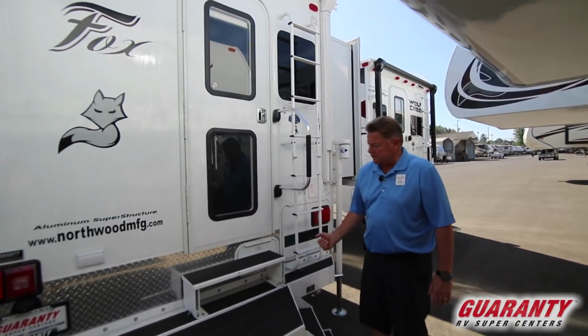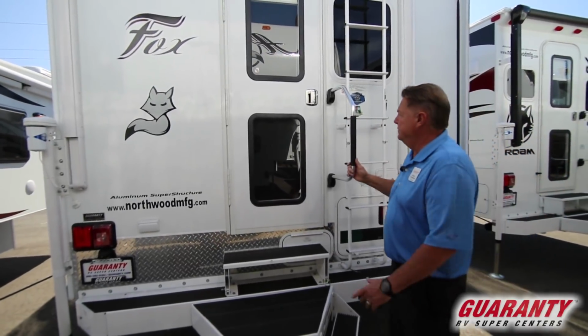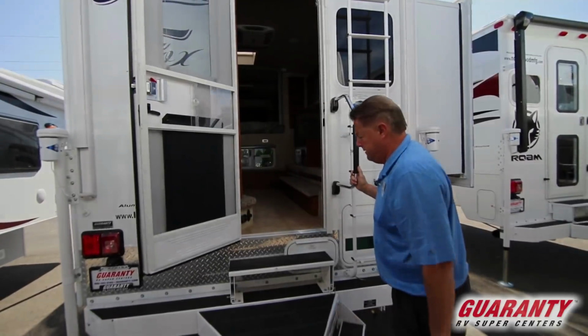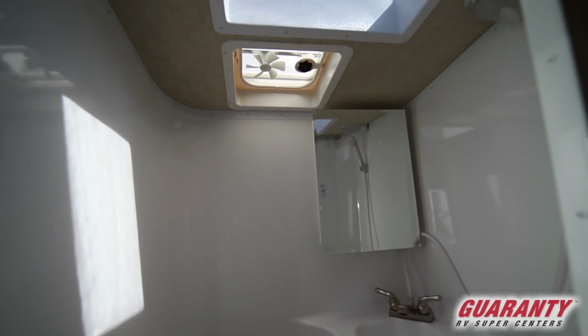It's going to have our Fox landing, easy step in and out, the large assist grab handle to help entry and exit, the friction hinge door. This is going to have the wet bath, nice big skylight, plenty of room to sit on the toilet, as well as room to shower.